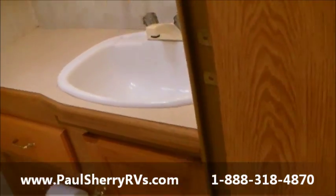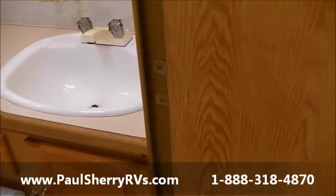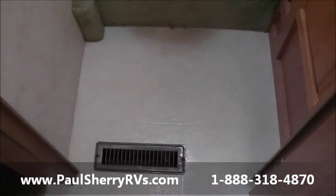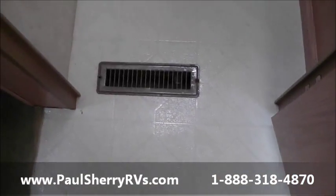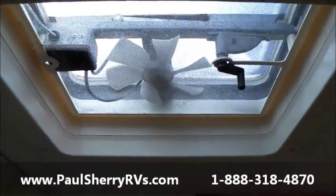Very nice bathroom as well. Has a door for security or privacy. Nice sink. Foot flush stool. Linoleum flooring, look at that. Heat duct in the bathroom. Air conditioning duct in the restroom. Power vent.